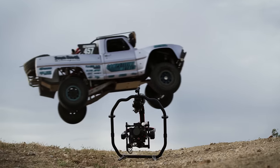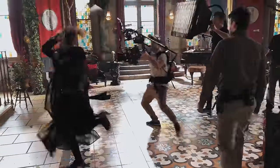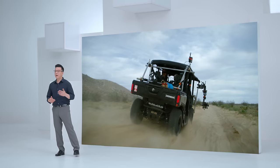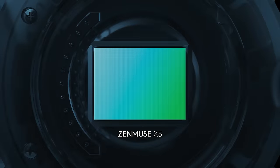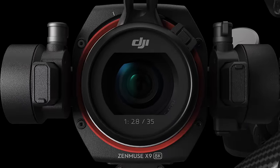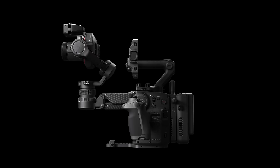For as long as those products have been in use, we work closely with film production crews, gaining invaluable on-site experience that's helped us to continually improve and optimize our products. Combining the needs of today's filmmakers with DJI's cutting-edge technologies, we're thrilled to present a product that will revolutionize filmmaking. Today, we introduce DJI Ronin 4D, a comprehensive cinematography solution designed to reimagine what the next generation of filmmaking will be.